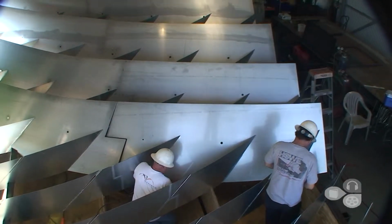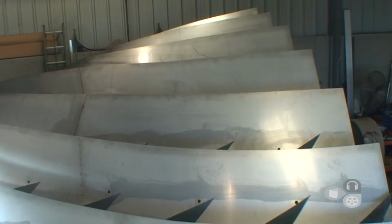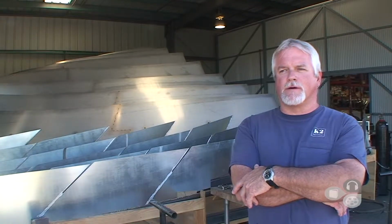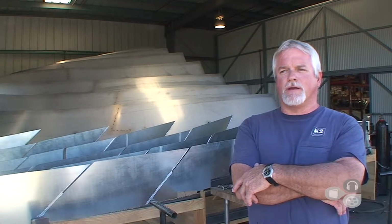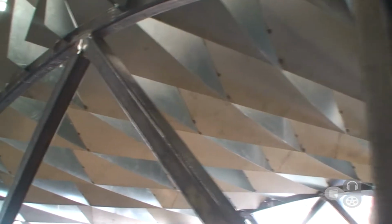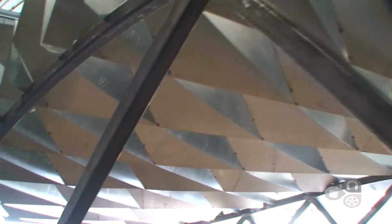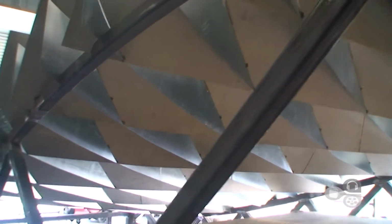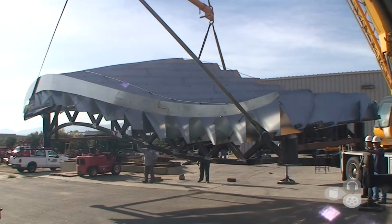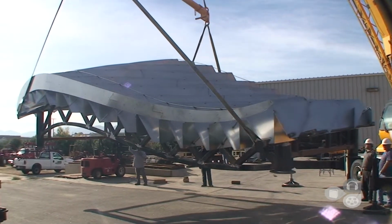The size of this sculpture is approximately 17 feet wide, 35 feet long, and about 14 feet tall. The approximate weight of the sculpture is about 7,800 pounds. When we complete the sculpture here in the shop, we will lift the structure with a crane, a 40-ton crane here in the yard, and place it on a flatbed truck that's going to be hauling it down the highway to the location of the library.